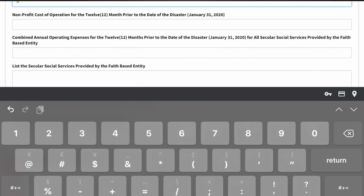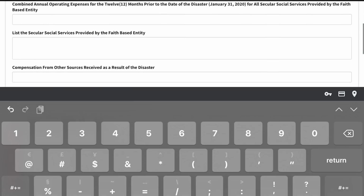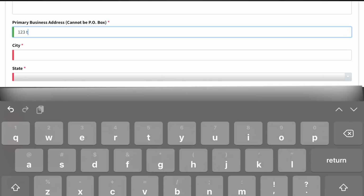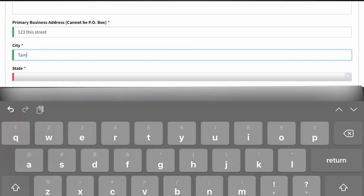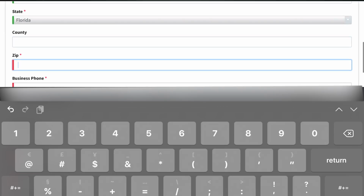And nonprofit cost of operation, that's optional. Combined annual operating expenses for the faith-based entity. I'm just going to skip that. And you don't need any of that information. Primary business address. 123 this street. Pick a state. I'll pick Florida. That's where I'm at. And we'll put 33602.